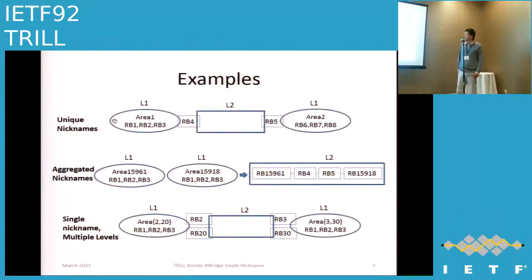In this slide, we show three examples of the three solutions. The first example is the unique nickname method. You can see from the figure, all the RBridges get a unique nickname, RBridge 1 through RBridge 8.